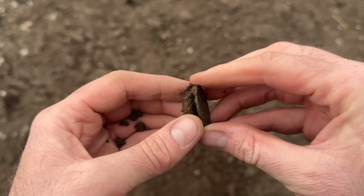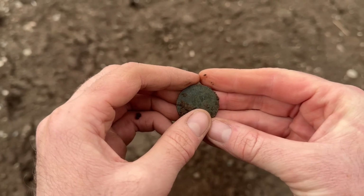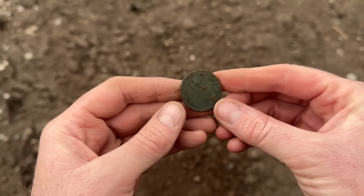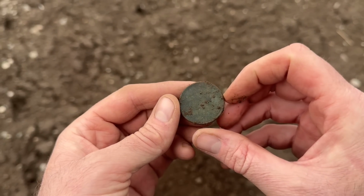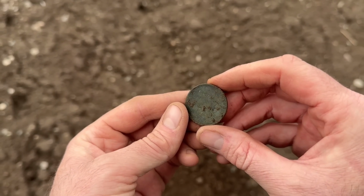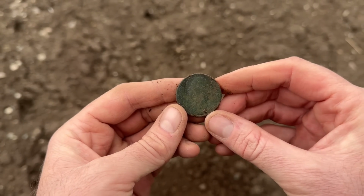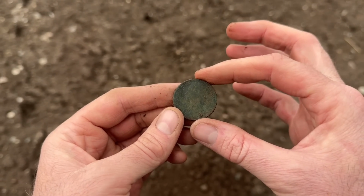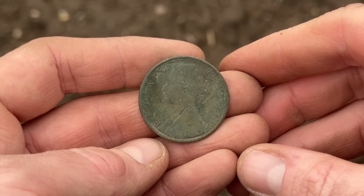Not much of an imprint. I think it might be a Victoria. Sure I caught a glimpse of her there. Maybe not. Oh, I did. Yeah, there it is. It is Victoria. And it's a nice wee coin. A lovely patina. Should get something off of that. And there she is. It's another young head Queen Victoria.